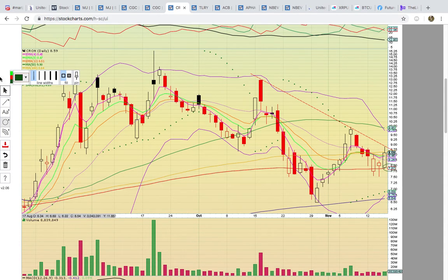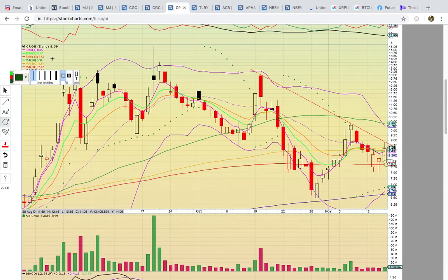It's hitting the 100-day simple moving average right now at 8.64. That is the big level to break. If it can get above that level, then it could possibly run back up to the 50-day simple moving average at 9.90. So that's the big level.